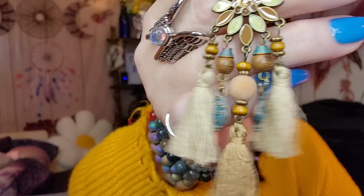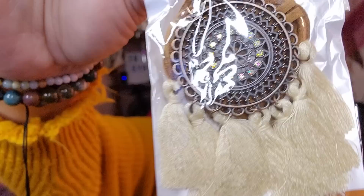Wow. And then the little tassels, you know, fluff them up a little bit. And then it's the same kind of cord. And then this one is like a dream catcher. And it's got like the gorgeous crystals in there, sparkling. Look at that. Very boho.